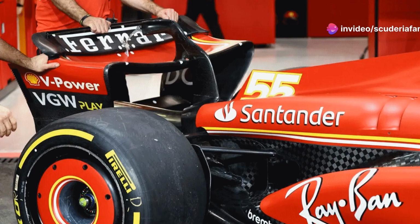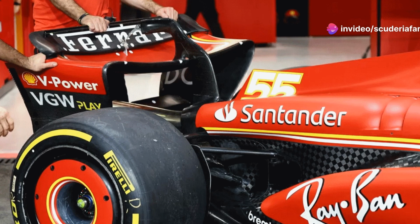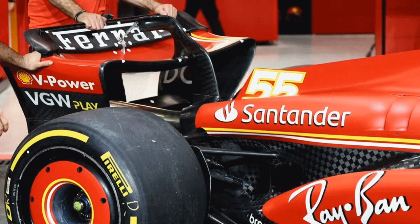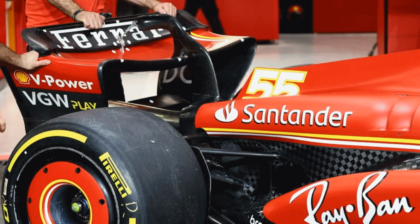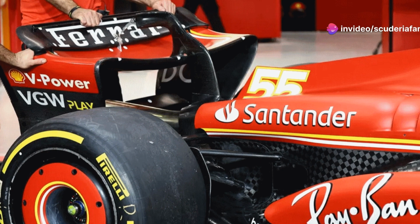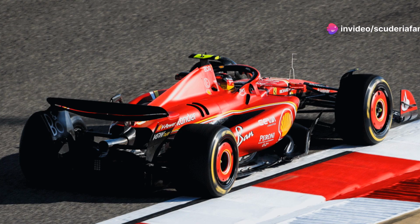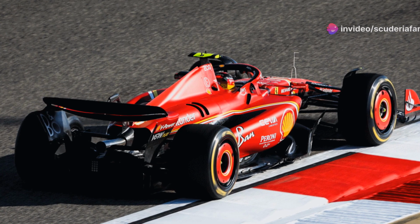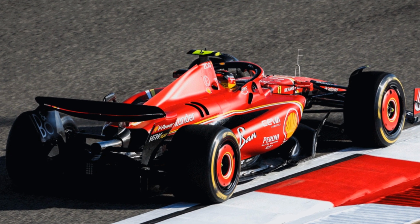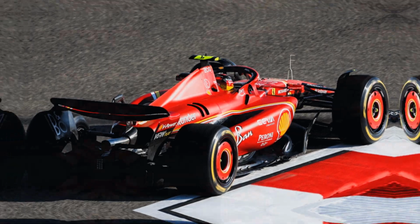In general, active aerodynamics refers to an aerodynamic profile, front and rear wings, whose angle can be varied at any time via an actuator. What we will see in 2026 will be a significant evolutionary step compared to the current DRS. In 2026, not only the rear wing will be mobile, but also the front wing. It will be possible to switch between two aerodynamic configurations, X mode and Z mode.